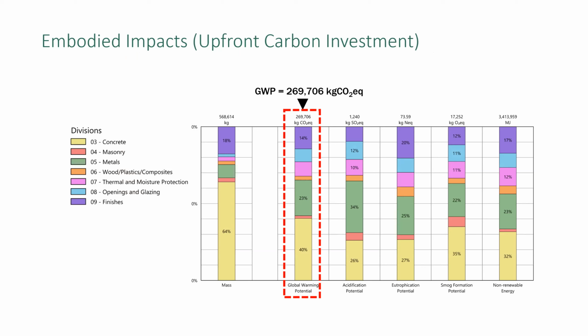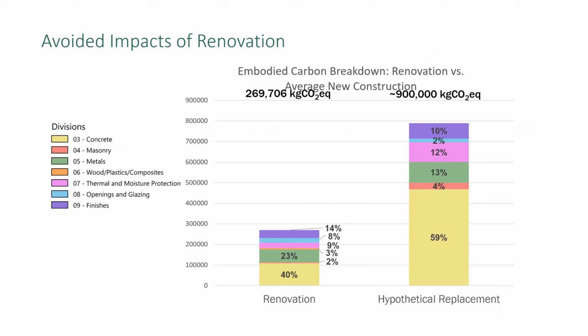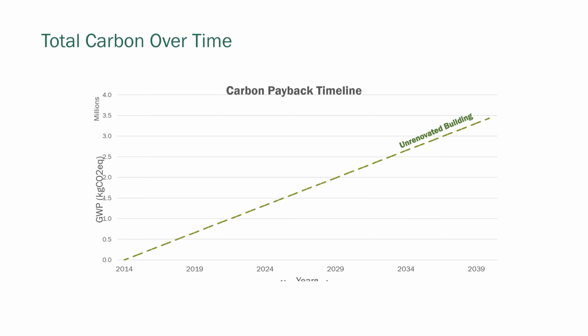And so in addition to that long-term operational carbon savings, we also wanted to understand the upfront carbon investment of the renovation. And so these are the results of a whole building life cycle assessment we performed, which measures the cradle to grave impacts of the materials going into the building. And we get a number here of approximately 270,000 kilograms of carbon dioxide equivalent. And we can also compare that to a new building. Again, this is looking at the avoided impacts of being able to keep these materials in use rather than demolishing and landfilling and replacing with new. So you can see the really dramatic reduction in embodied emissions. And these are the emissions that are mostly upfront that occur before anyone even moves into the building.